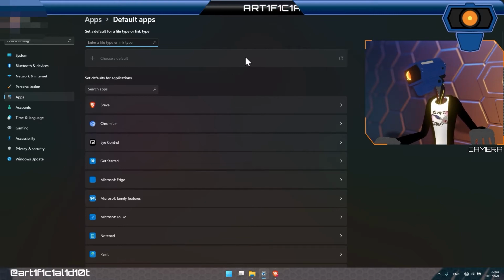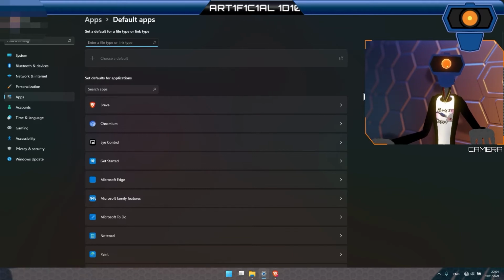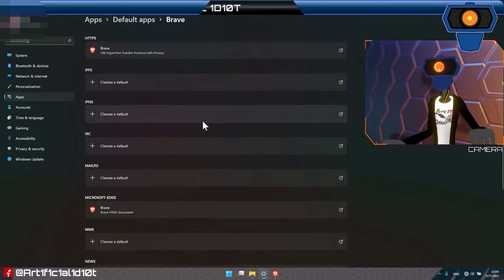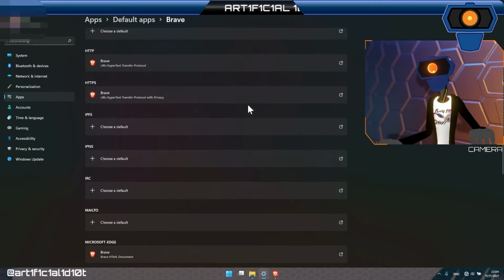It's no longer like Windows 10 where you had a default browser, a default image previewer, and so on. No, it's no longer like that. Instead, you have this. You can set defaults by application. For example, here Brave browser, you can set it to open HTML files, PDFs, and so on. You can even leave them blank if you don't know what they are.